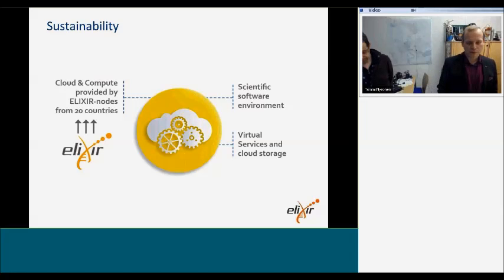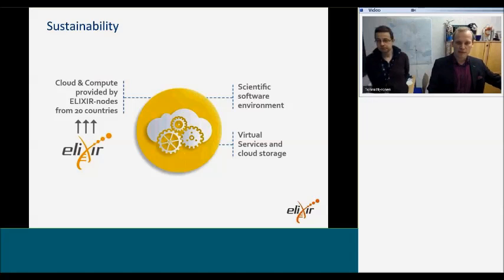This whole system will be sustained by the ELIXIR countries and the e-infrastructures. So it is clear that the compute platform that coordinates the different European nodes cannot provide all the different capacities needed by European biological research. But those countries, those ELIXIR nodes from the countries that have signed the ELIXIR consortium agreement, surely have fairly big resources to provide. These, combined with the e-infrastructures, will be able to provide the virtual servers and the storage capabilities to run the scientific software environments needed in biology.